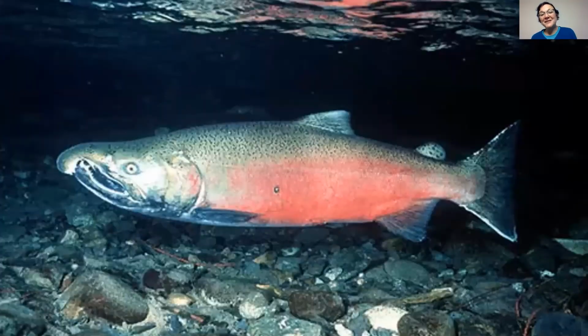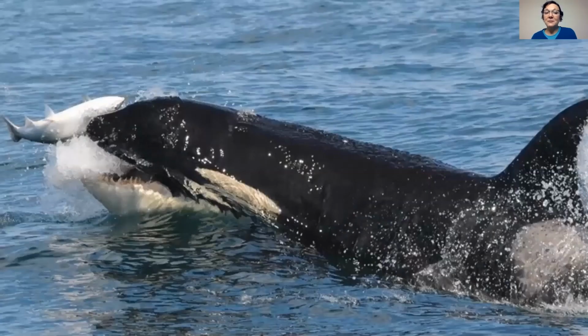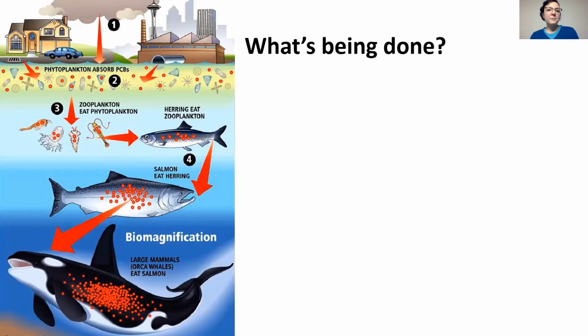Contaminated forage fish, like the sand lance, will then be eaten by animals like the salmon. Those salmon then will be eaten by animals like the orca whale. Persistent organic pollutants, such as PCBs, go through a process known as biomagnification. In this process, you start at the bottom of the food chain with a small concentration of pollution. And as you head up the food chain, the concentration of pollution magnifies within the bodies.